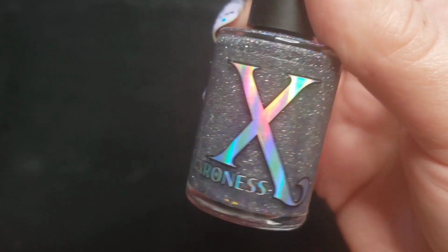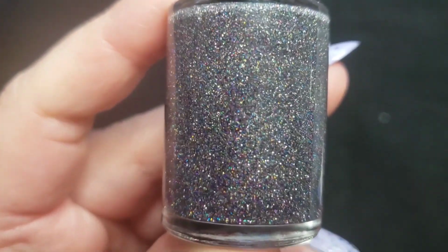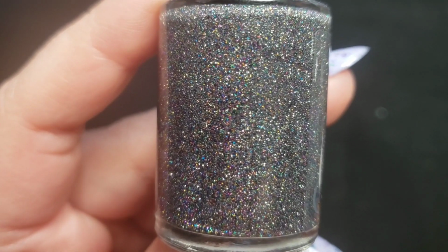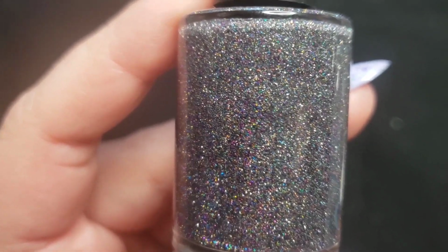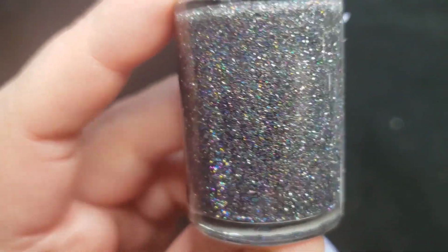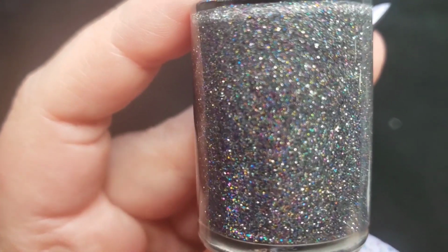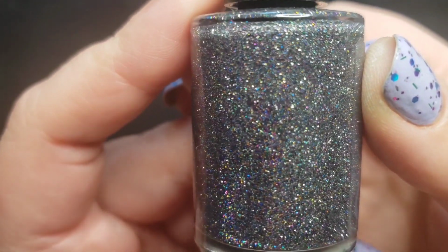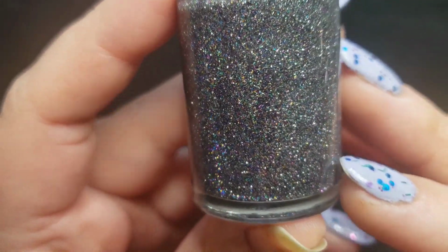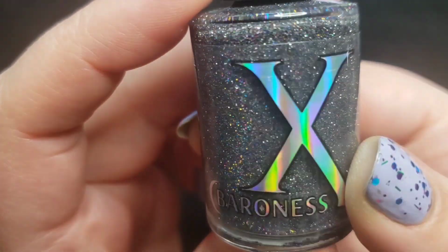Look at how cool their label is, by the way. Yeah, this one is kind of hard to describe, people, so bear with me. This is a reflective, and I mostly got it because of the reflective nature of this polish. Looking at it by itself here, it seems kind of like a starry night or a black kind of hollow, but they're kind of pastel hollow. I don't know the terminology for those, but this looks like it might be in a black base or against a black glitter.